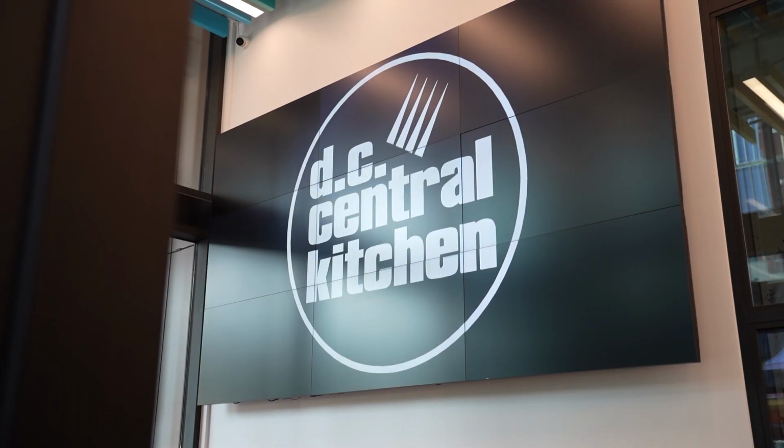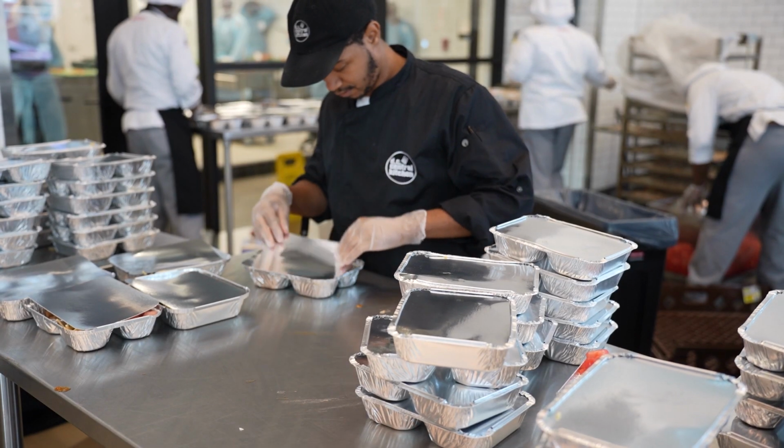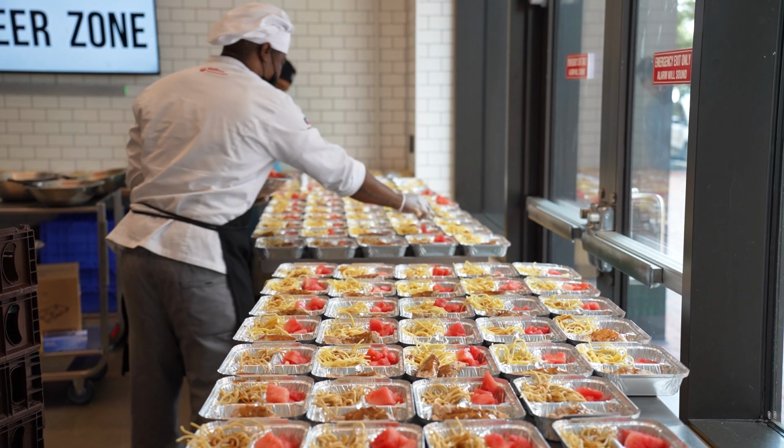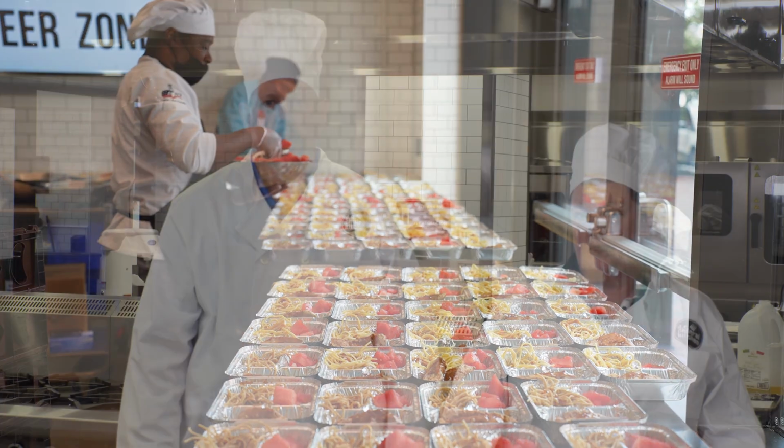Today we've looked at food, the chemistry of cooking, and the importance of food on Earth, in the air, and in space. And we've seen how DC Central Kitchen feeds a community and teaches others the skills to cook for just about any person in any situation. Now that you know about the importance of food and community, what can you do?